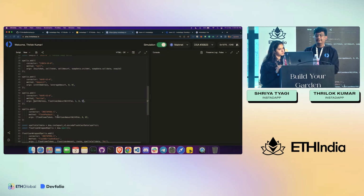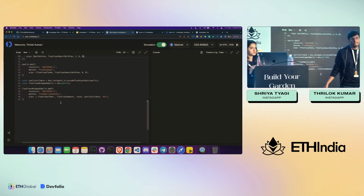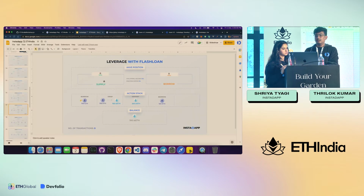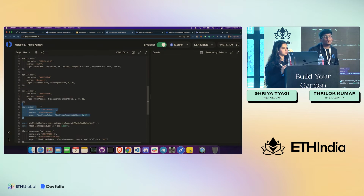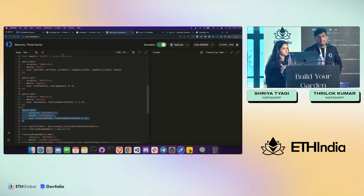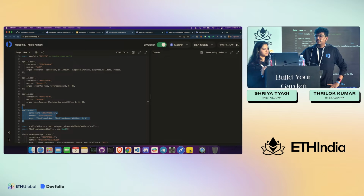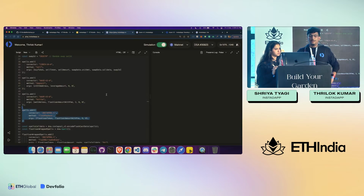So these are the parameters. Now we have our leverage spells ready. The only thing here, if you have also seen, the payback of the flash loan was already added over here when I used the autocomplete for the flash loan. So it's already there, so I've skipped that. But now, since we have all the spells ready in a sequence for the leverage strategy, I have to just cast them, so executing the action stack or the spells.